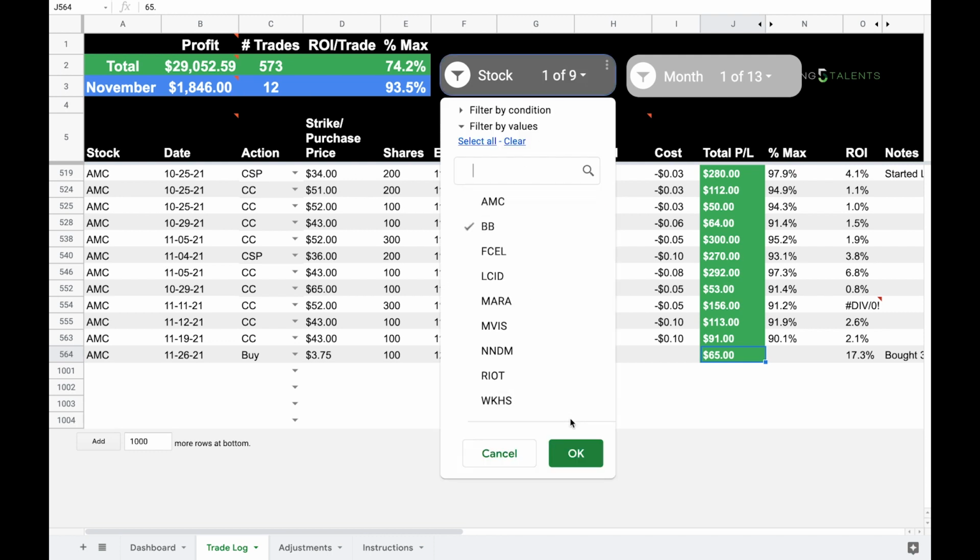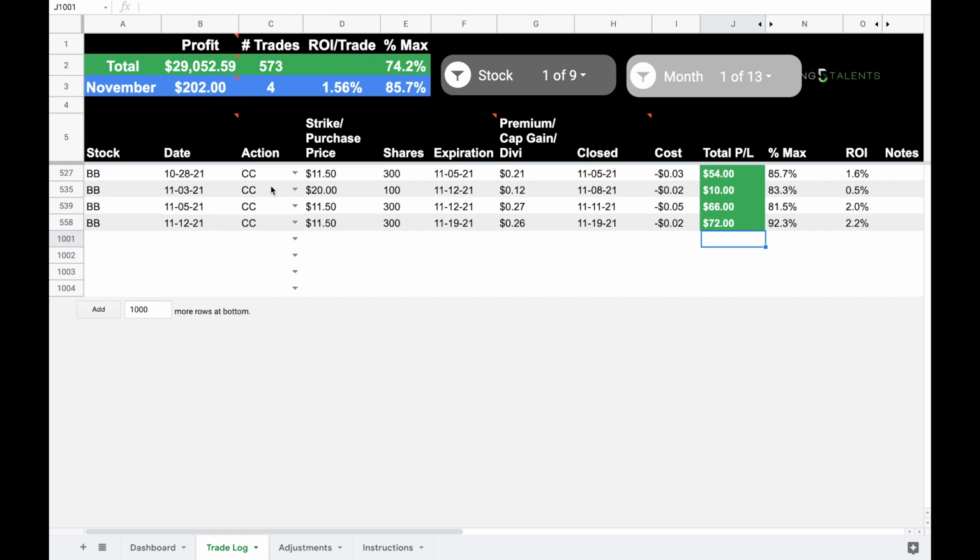All right, let's look at BlackBerry. All covered calls against stocks that I own, and here are all of my closed positions, and I'm exiting anywhere here at 80% and above. Now, how I choose these strikes for my covered calls is basically I am choosing a strike that is at or above my cost basis.